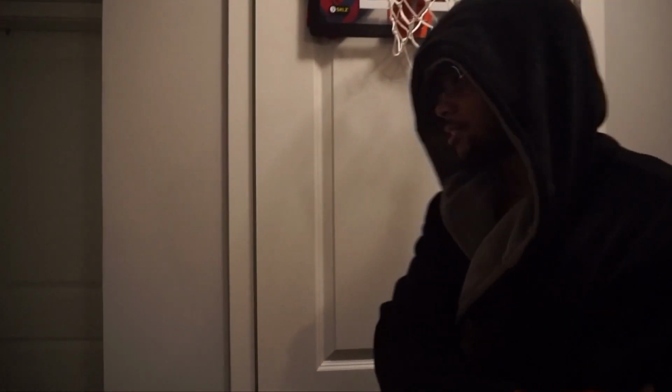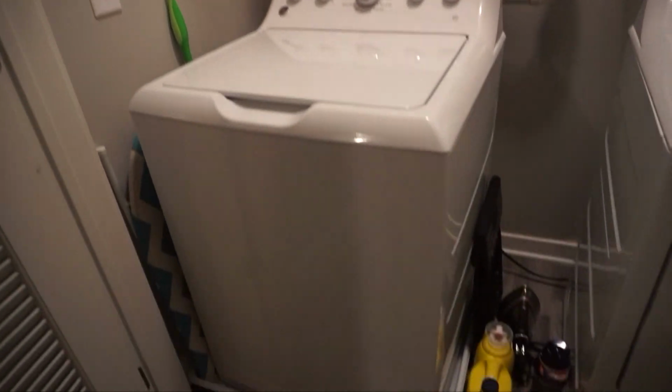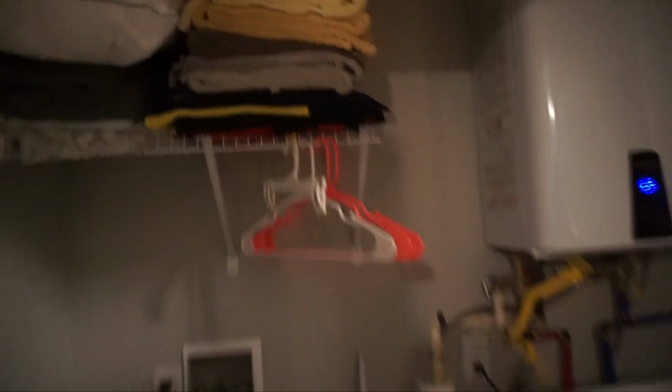Thank you very much. Now, I bet you're wondering, where do we do our laundry? Oh, yes, this is right about here. Please open that. Thank you very much. Yes, this is where we do our laundry. Full washer, dryer, some other stuff in here. That's about it. Put our stuff up there. That's the end of that.